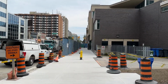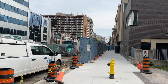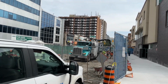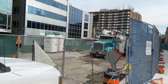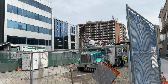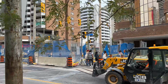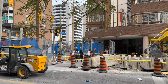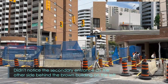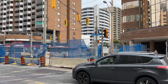So just coming up on Mount Pleasant, a nice wide sidewalk they put in here. Some work's going on over here. Hydrovac. Not sure what they're doing. Don't see any real deep excavations. Could just be pre-surfacing for the road. So on Mount Pleasant Road, its junction with Eglinton, it's mostly staging work going on here. And road surfacing, some sidewalks are getting repaired.